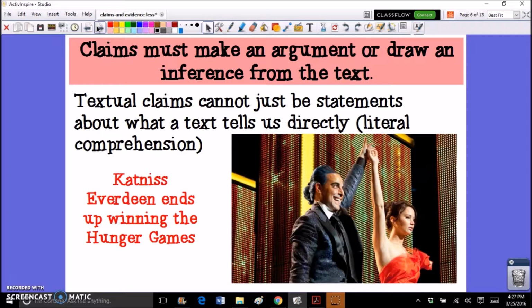So if I read The Hunger Games and then I tried to claim that Katniss Everdeen ends up winning The Hunger Games, that's not really a claim. That's a fact from the story. In fact, if you think about it, I know it's not a claim, because a claim you should be able to prove with some kind of text evidence, and the text evidence should not be the exact same thing as your claim. So really, what evidence am I going to give that Katniss has won the Hunger Games? My evidence is going to be Katniss winning the Hunger Games. It's the exact same thing.